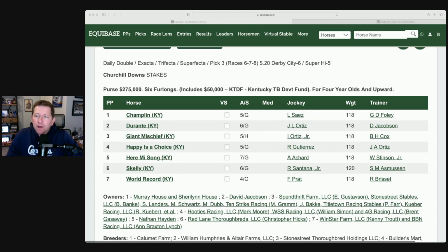The number 2 is Durante. This is a horse coming off of a third place effort last time out in an allowance at Churchill Downs. And, 2 races back, beaten 11 lengths at Oaklawn Park in the Lake Hamilton Stakes. That race was won by Skelly. And Skelly's in this one. So how are you going to turn the corner? You're going to need a pace meltdown or something like that, I would imagine. Look, maybe a little bit outclassed here for this one. Not a huge fan of this horse in this spot. I do like this horse overall, but this spot seems kind of tough for a horse that has had trouble against allowance company in the last race.